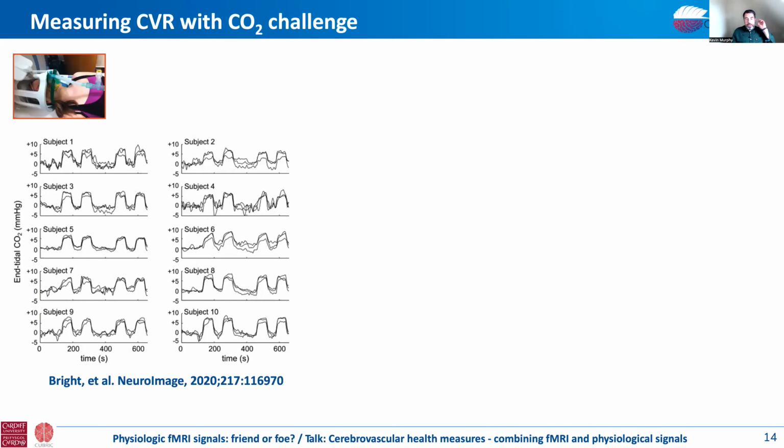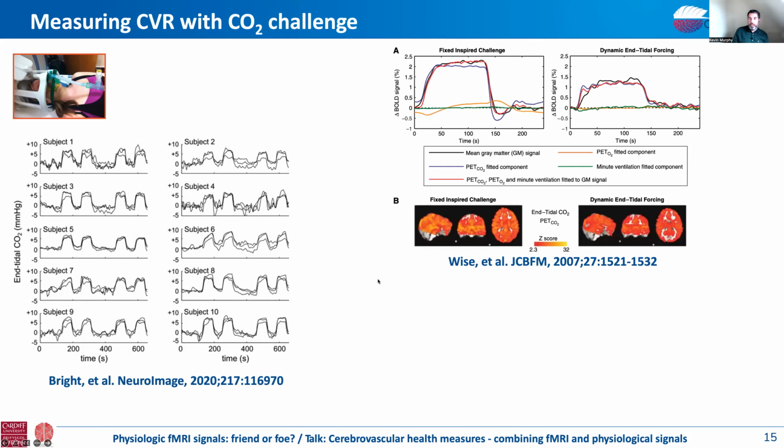So first of all, measuring CVR, so cerebrovascular reactivity, with a CO2 challenge. Here is a paper from Molly Bright just showing the different CO2 traces from people. So their end tidal CO2, the amount of CO2 in their bloodstream when we've given them a task. And what you can see is that you can create a step design type end tidal CO2 by giving people gases, and that looks quite like a task in fMRI.